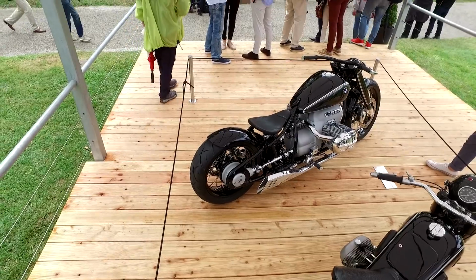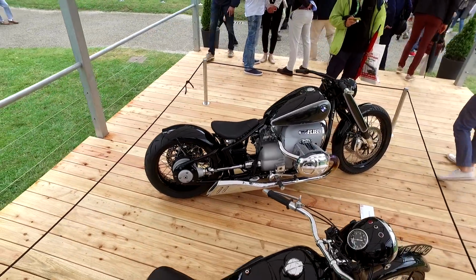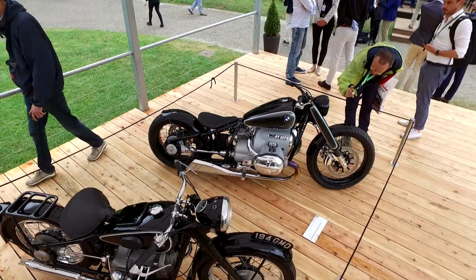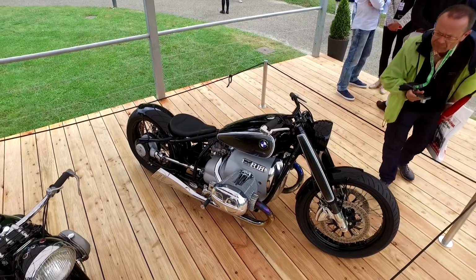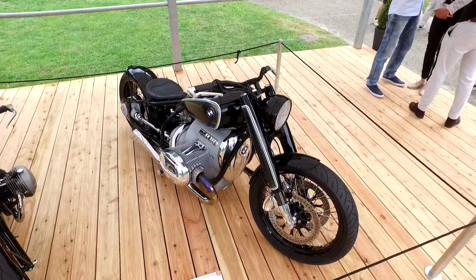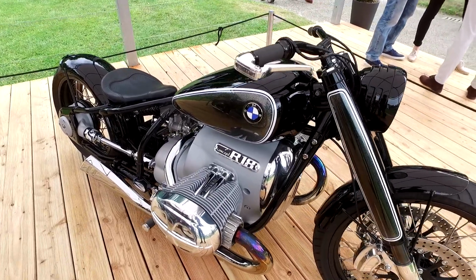turned into the new bike. I have to ask you about the boxer engine, because when I posted this on Instagram, it was a rave, and I would say that it's 70-30 between lovers and haters of the boxer engine. The lovers are obvious. The haters say, oh, it's too big and it looks strange and all of that. Have you heard that before?